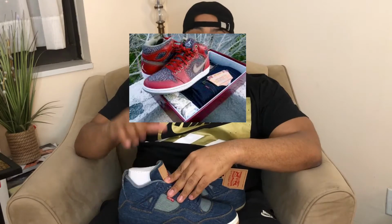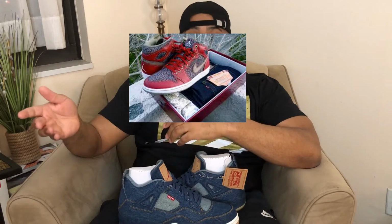I already knew the shoe was going to be limited. If you don't know, this is not the first time that Jordan has worked with Levi's. They worked with them on the Jordan 1, and there were actually 501 pairs of those shoes. I'll put a picture of the shoe up right here. It actually came with a pair of 501 jeans, and it was only 501 pairs of those. That came out 10 years ago, so this is the 10-year anniversary from when Jordan first worked with Levi's. So they chose to do it on the Jordan 4, which I'm not mad at.